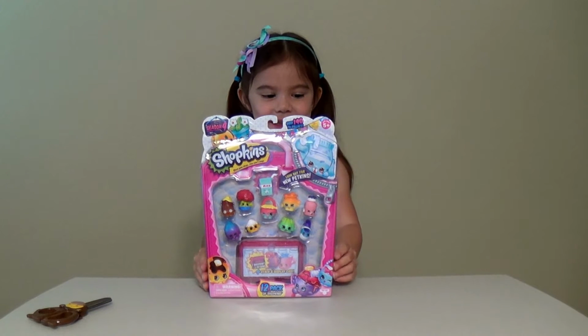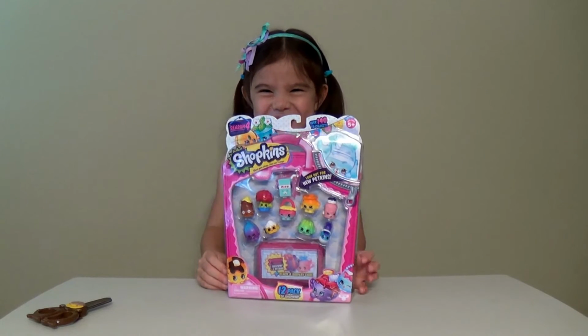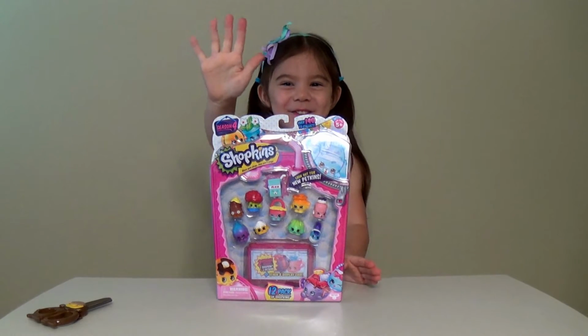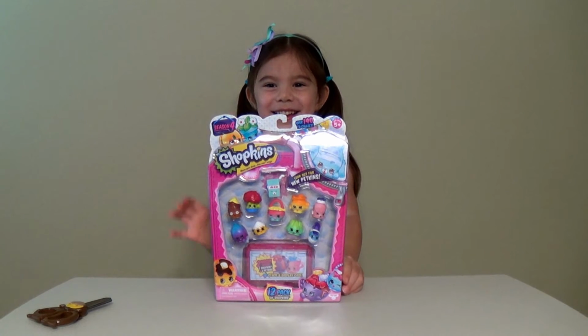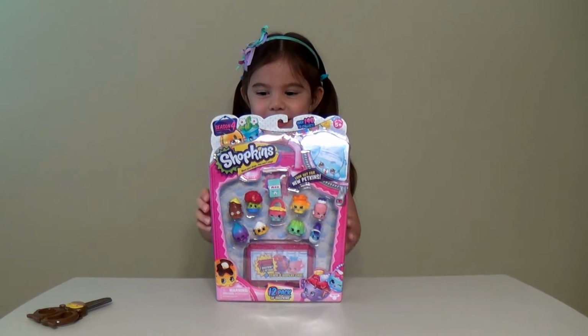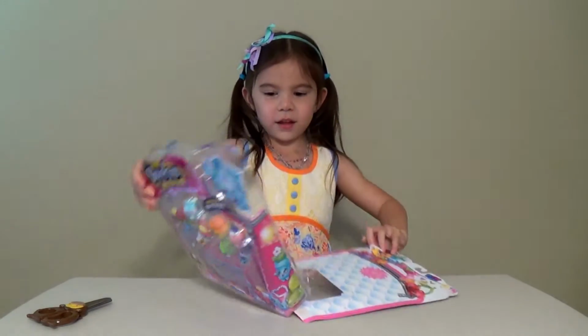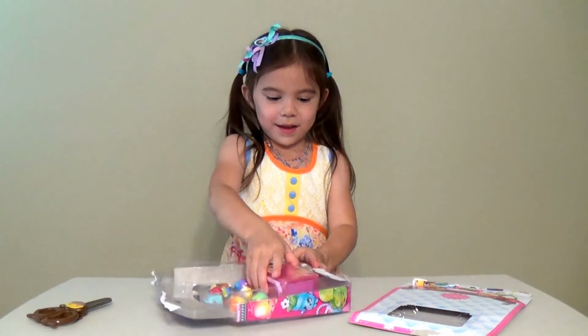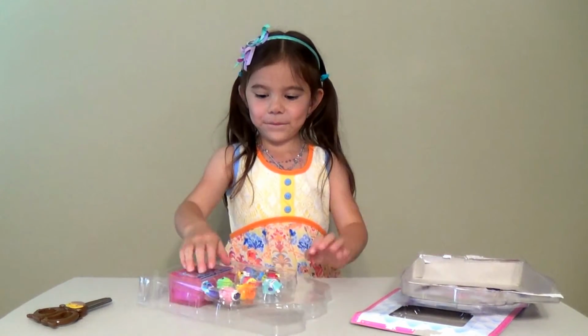We're going to be opening up a few of the things that Maddie got for her birthday. Because how old are you now? 5 years old. A whole hand, huh? All right, well, let's open them up. Let's look at the Shopkins close up. Take your time. It's okay. Let's do one at a time.